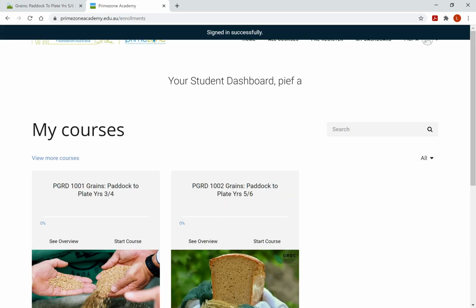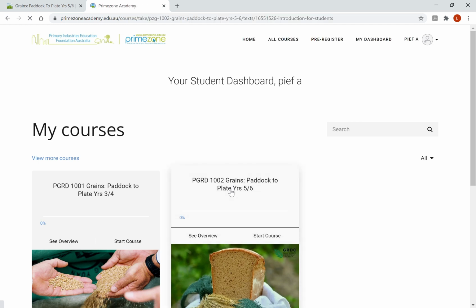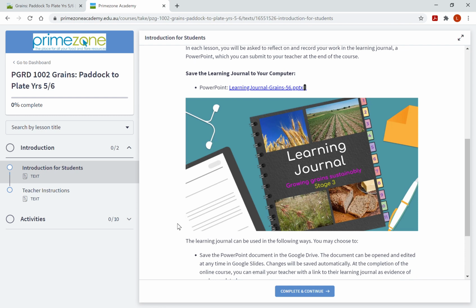Using the online course via Primezone Academy will allow students to individually interact with the course materials on their device, connect to the relevant links provided in lessons, participate in interactive quizzes, and download the learning journal to complete digitally. Once enrolment in the course is complete, the introduction provides instructions for both students and teachers. In the Student Instructions section, students can access a copy of the Learning Journal, an assessment component of the course. The Learning Journal can be downloaded and saved onto a device, allowing students to type responses and save their changes as they go. Alternatively, once downloaded, it can be printed for students to write their responses by hand.